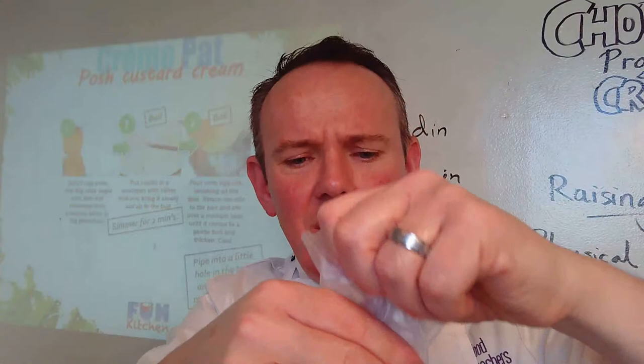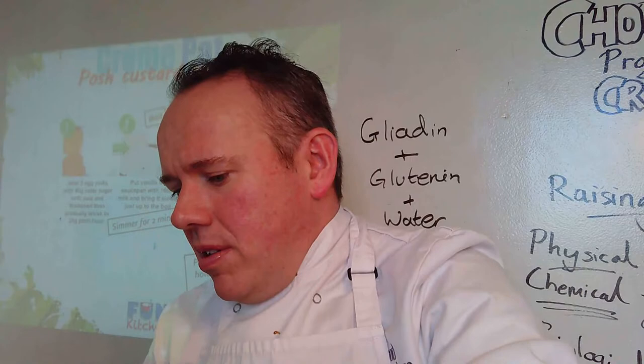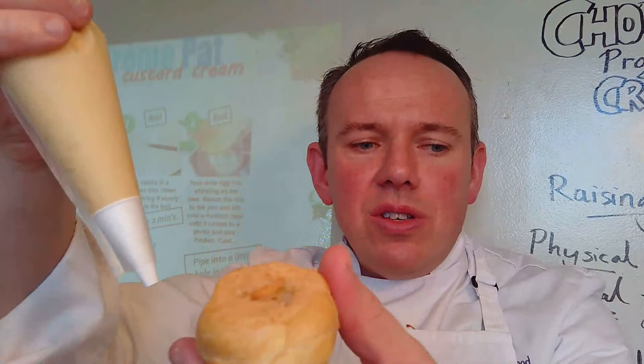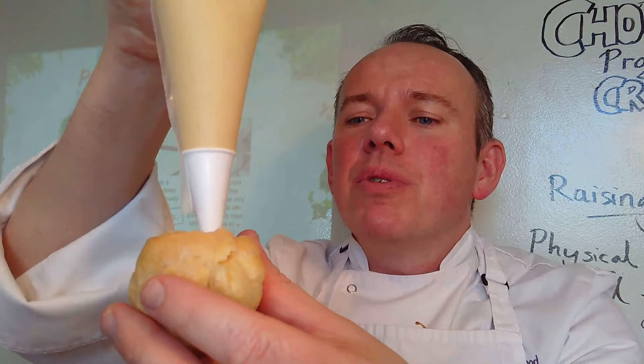Right. So I've now got that one into my bag. I'm just going to snip the end of my bag with the piping nozzle in there. Okay. That's going there. And I'm just going to squeeze that through. And what I'm going to do now is use the end of the nozzle. Can you see that there? And I am just going to squeeze that in and fill up from the base, the underside of my beautiful profiterole. Oh, that is now beautifully filled up there.